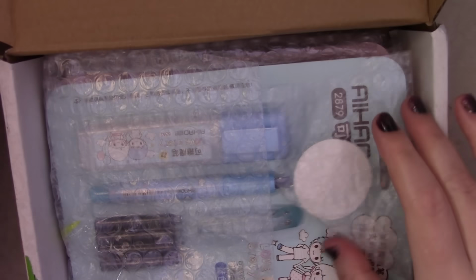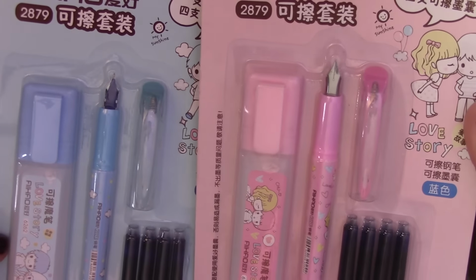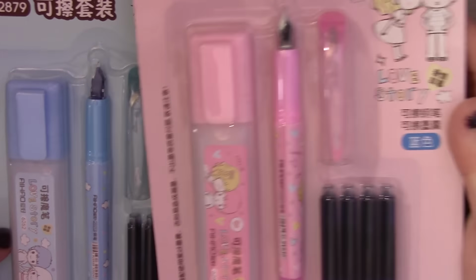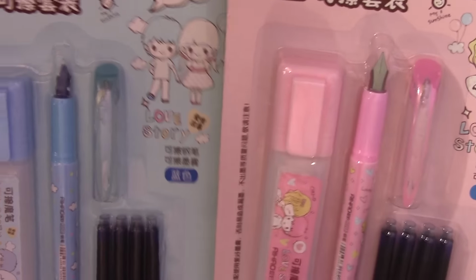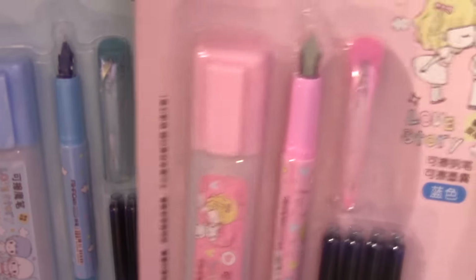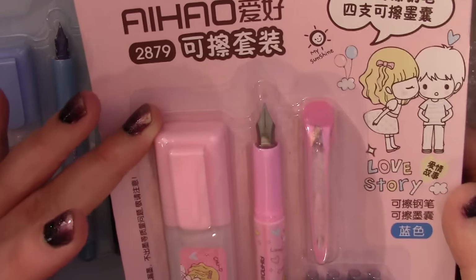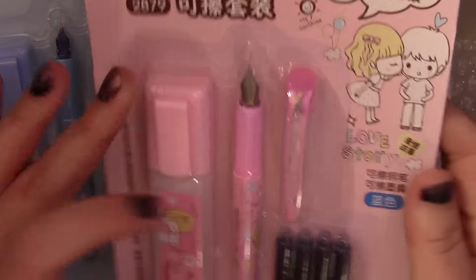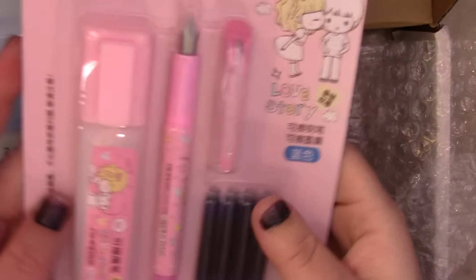So, this is the main reason why, or actually the only thing that I bought with this order, which are these really freaking adorable, possibly refillable fountain pen sets. They are of a Chinese brand which I've never heard of, but they were cute as freaking hell. It comes with a case, although I'm not sure what you're supposed to put in it, because it's obvious the pen is too large, so you can't put the pen in there. But maybe it's just for the cartridges, but we'll see. We'll open those up and test them out.